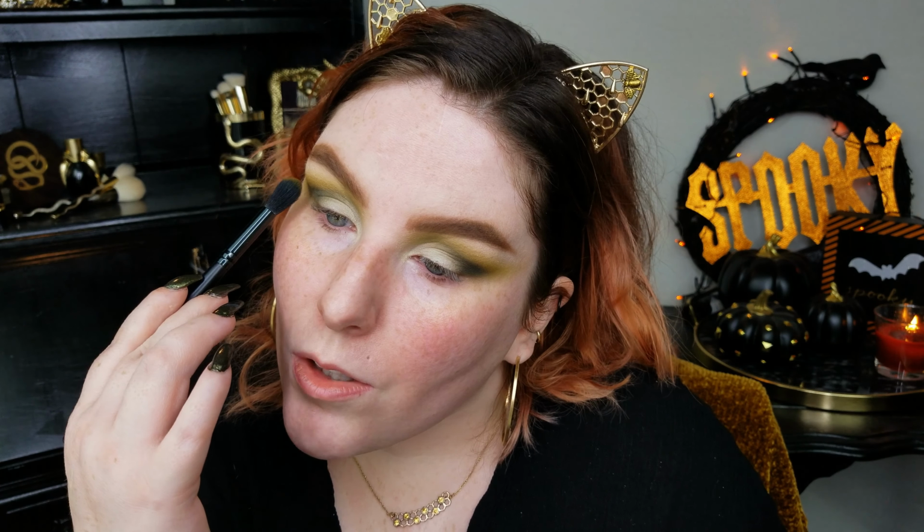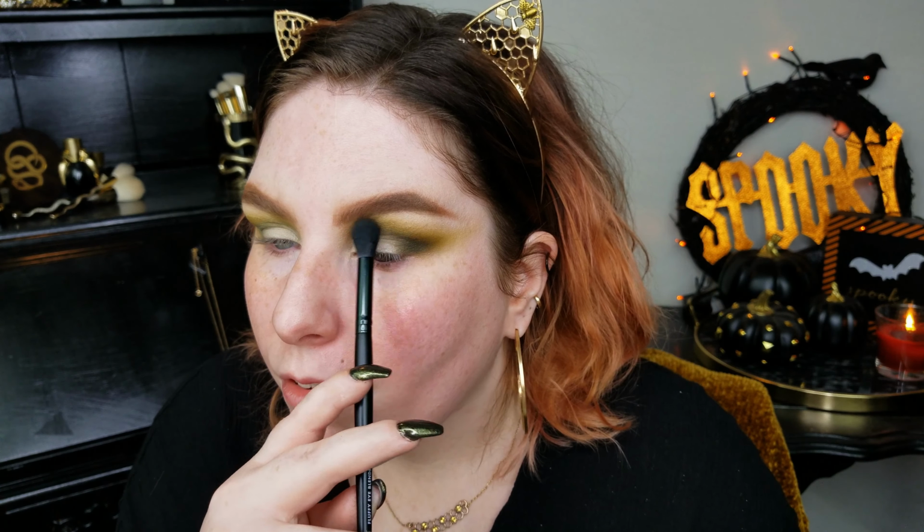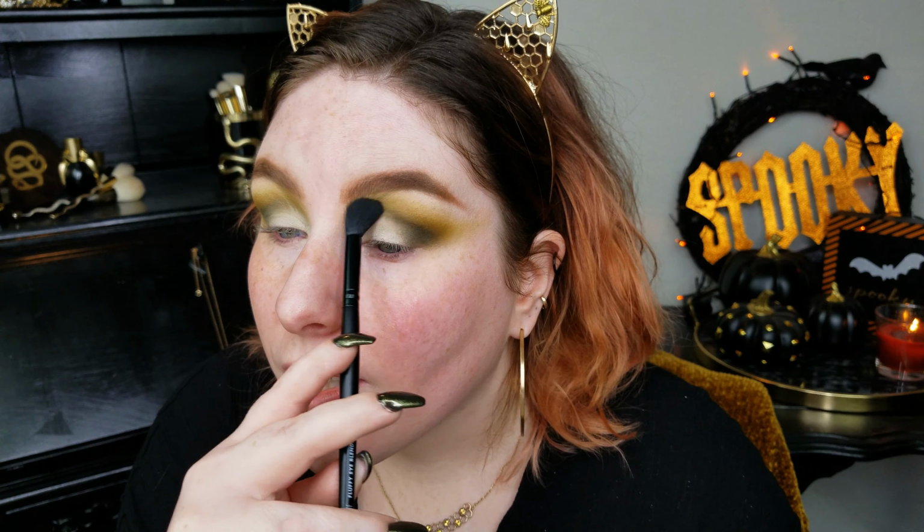That same shade, that olive green, and blending that out with the nude TUDE shade, which is the more yellowy olive. I'm taking these shades quite high because that's what suits my eye shape, I believe. You don't have to do that, obviously. Let's get on to the lid here.